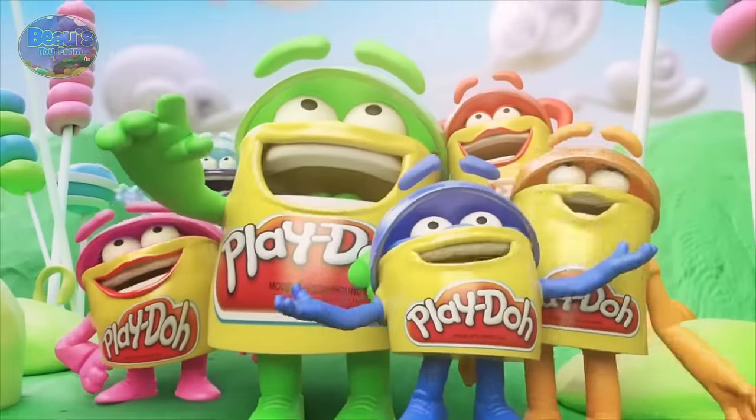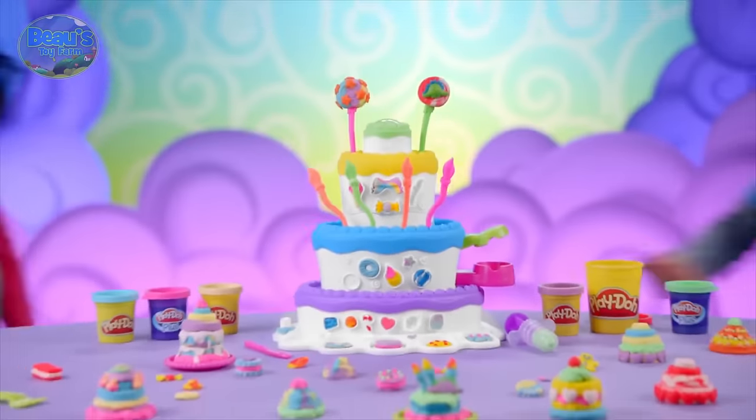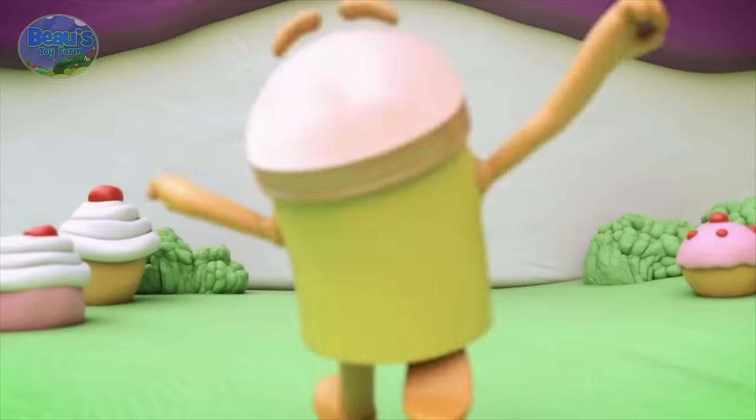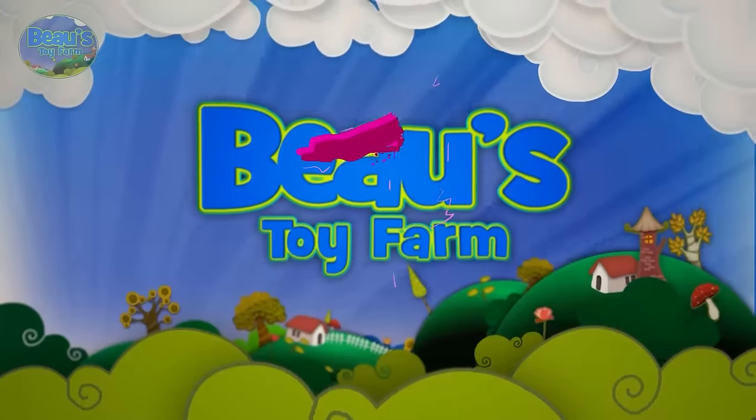Okay, it can be squashed, squeezed, rolled, flattened, chopped, cut, scored, raked, punctured, poked, and shredded. Let's face it, you just can't go wrong with Play-Doh.